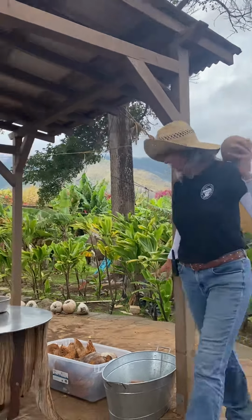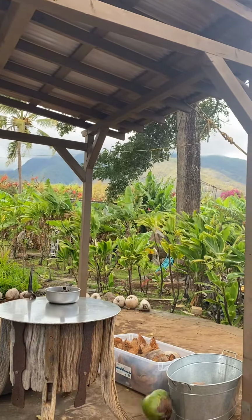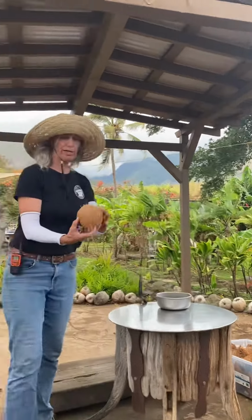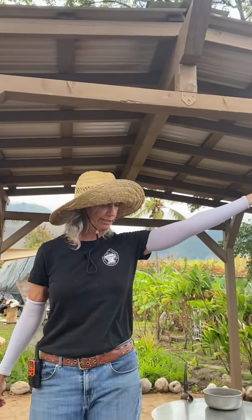Okay, so there's water in here. I'm going to move these things over. Who likes coconut water? Right? So you buy your coconut. It's got 3 eyes and a nose, or a mouth rather. No, it does not have a nose.